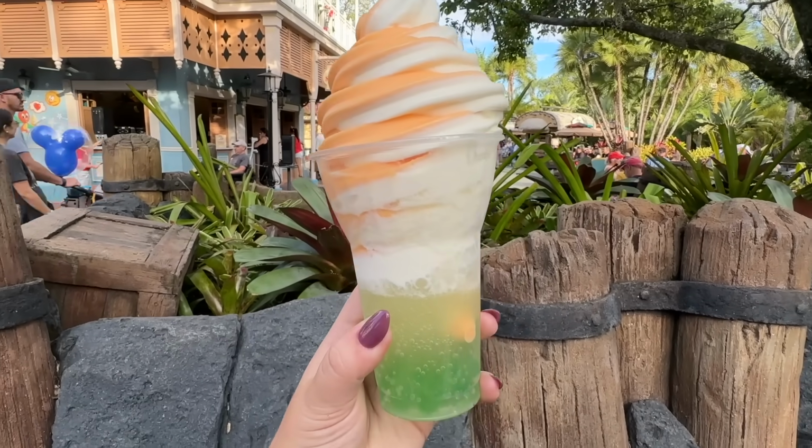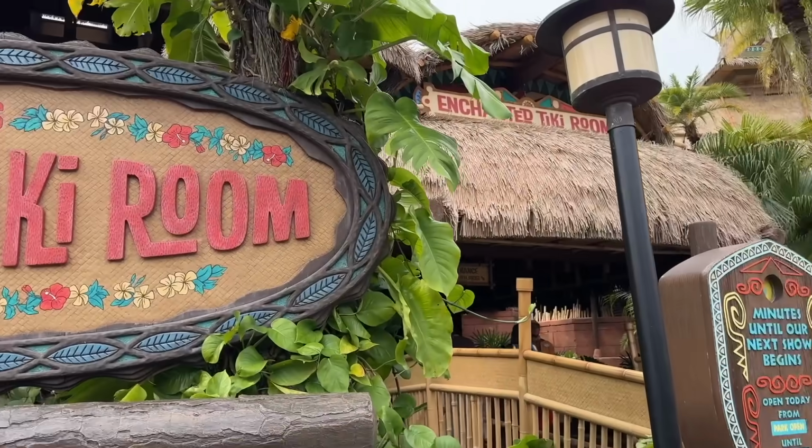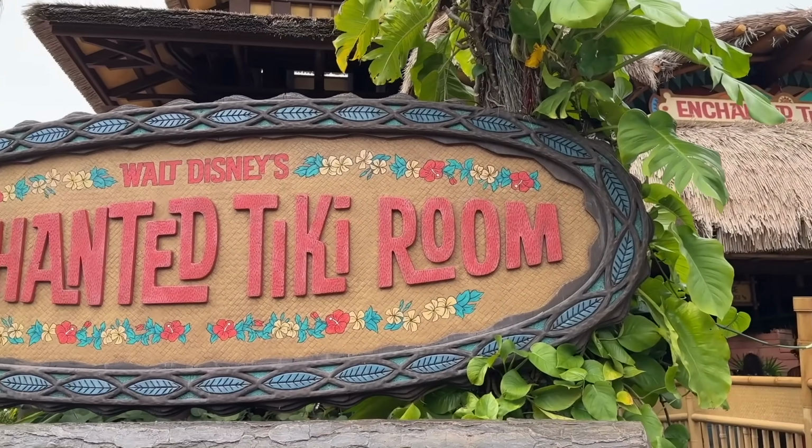So grab your Dole Whips, grab a seat, sing along with the birds who sing words, and make sure to clean up after yourself once the Tiki Room's ready for a short siesta before the next show.